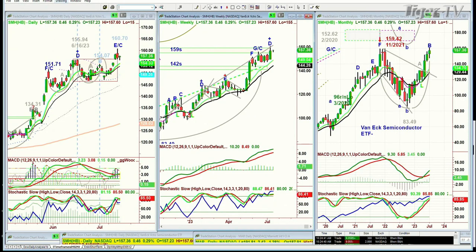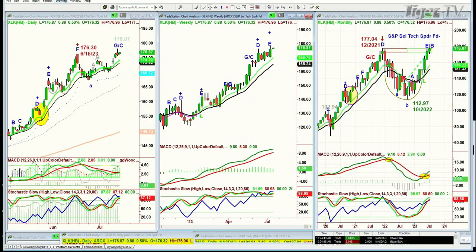So the question came in. The other thing also, the XLK. This is the tech, S&P Select Tech Spider Fund. All-time high on Friday. All-time high, 177.04 December of 2021. Friday goes to 178.07, trading now just down a little bit from that, but up 89 cents. So all of these say technicals are pretty good, pretty good, pretty good.